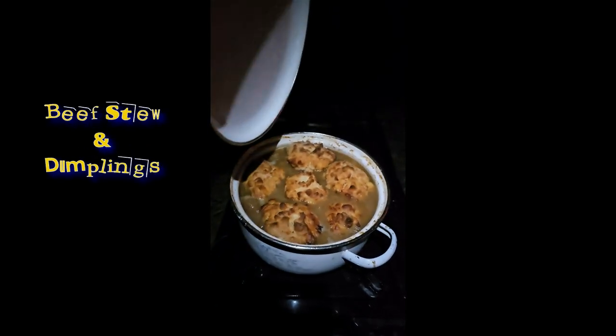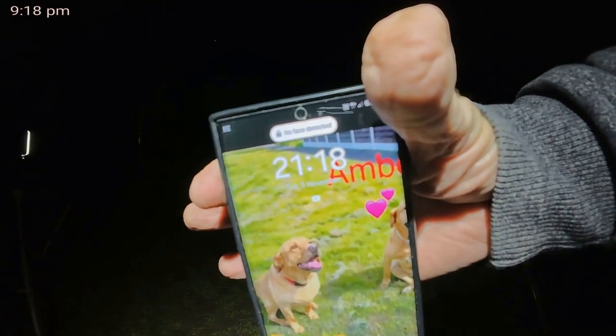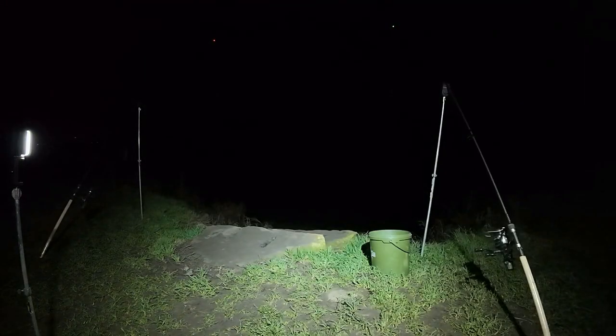That fire is amazing. Nice cold beer. Aiden's just recasting his rods, and the bonus is beef stew and dumplings. That'll be ready very shortly. Oh my word. There's our bowls, there's our beer. There we go, food's ready. Beef stew and dumplings. It's a bit hot, but what else do you want? Log fire, stew and dumplings, just need a barbel. It's almost 9:20, butty's up, stew's done. Cast back in, rebait.